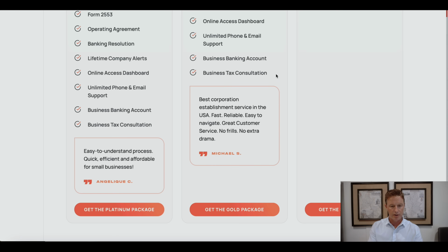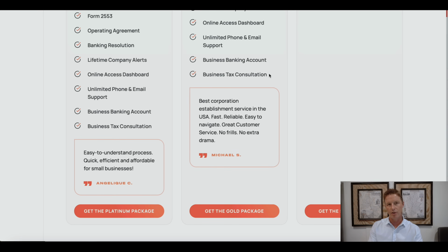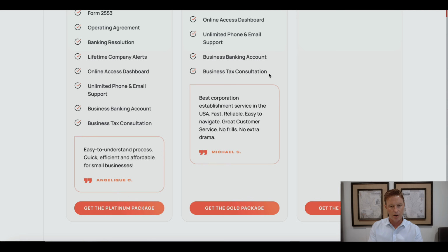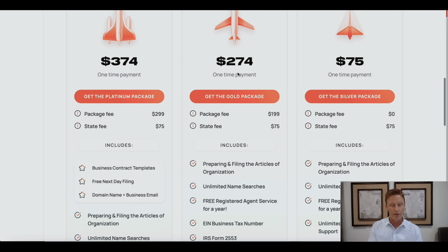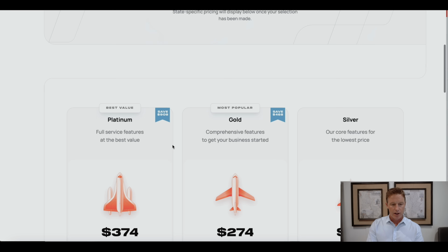I think this consultation is very important. You should make sure that you determine the tax status. If you don't have your own CPA, determine the best tax election for your LLC, and also discuss with this tax professional some tax and accounting strategies to save on taxes going forward. All right, so that's the Gold package.